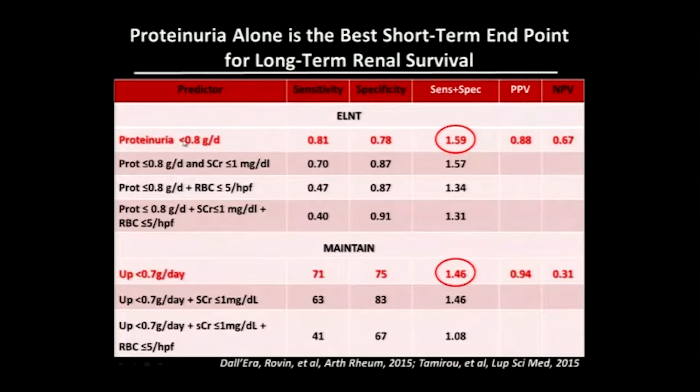I've highlighted proteinuria. It turns out that both in the ELNT Lupus Nephritis trial and the MAINTAIN trial, the one variable at the end of 1 year of follow-up that best predicted good long-term renal function was actually proteinuria less than 0.8 gram per day or proteinuria less than 0.7 gram per day. Okay, so this is not consistent with complete and partial responses as they're currently defined in most settings.